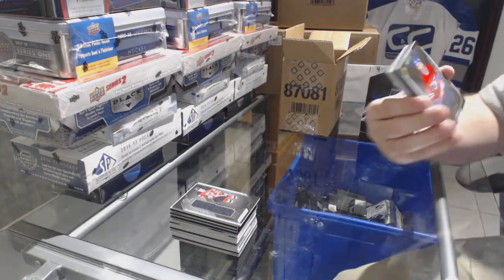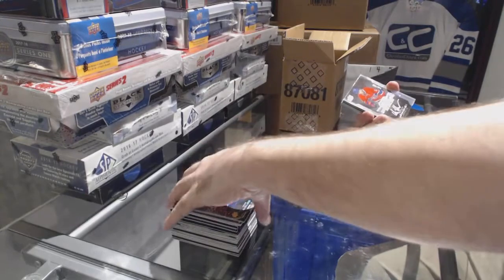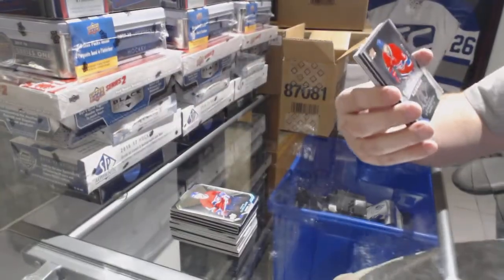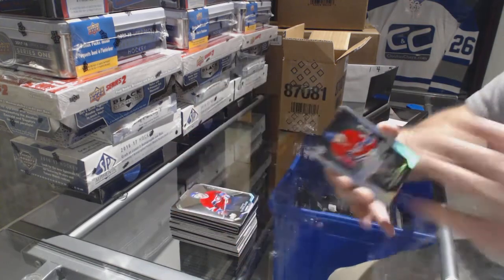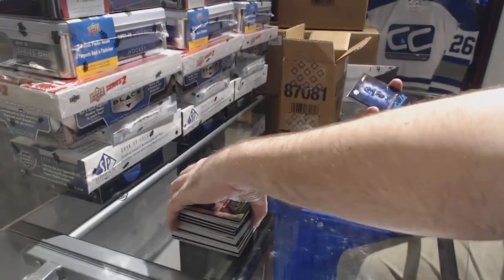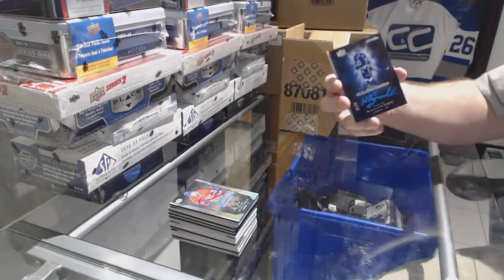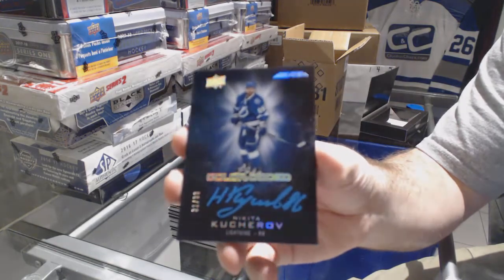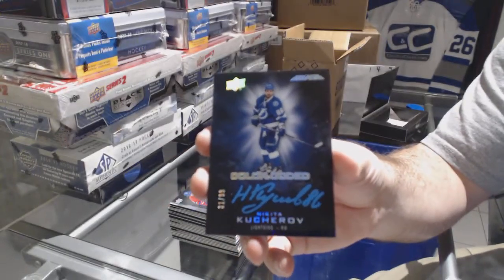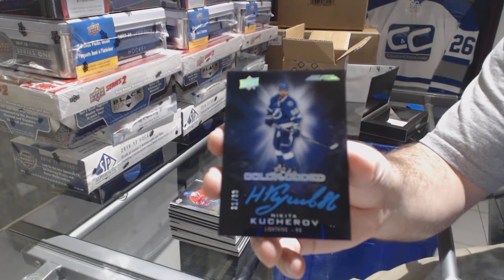We've got a gold base of Chelios to 35. A lustrous ink to 299, Artturi Lehkonen. We've got a color-coded number to 99, Nikita Kucherov. Color-coded Nikita Kucherov.